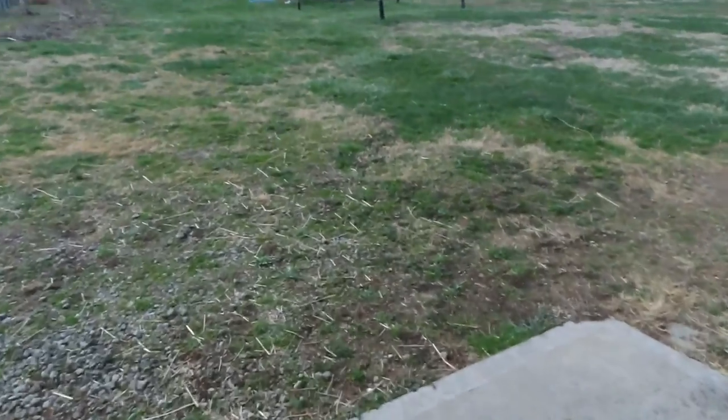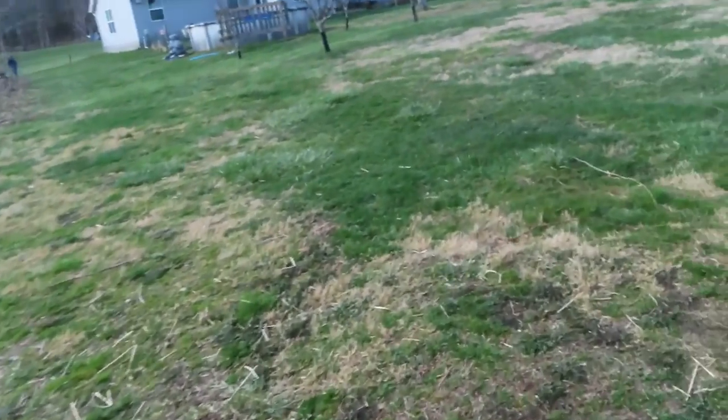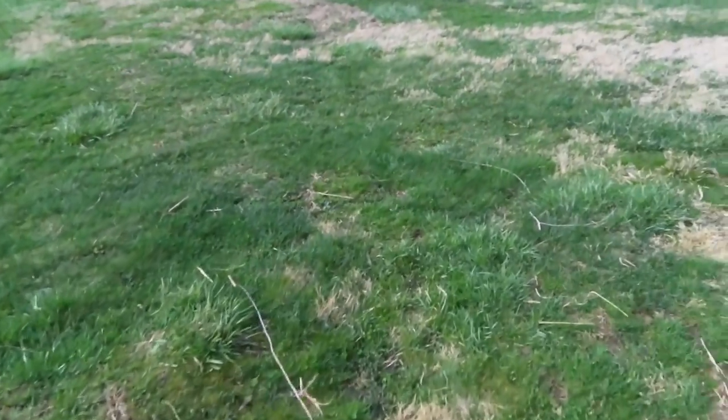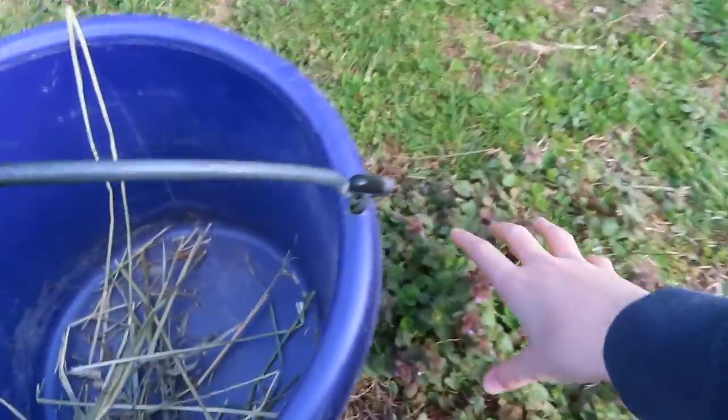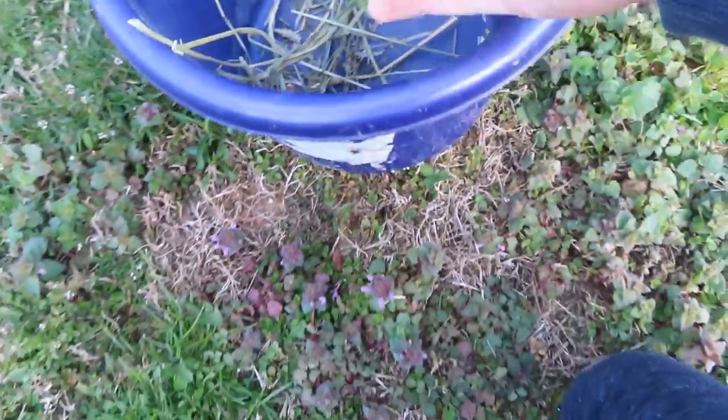And then when you go out to your pasture, you will see a bunch of grass and weeds and plants and all that stuff. And whatever funny plant you find, you can stuff in there. Like these purple plants, for instance. I'm gonna grab a couple of them, put them in there.